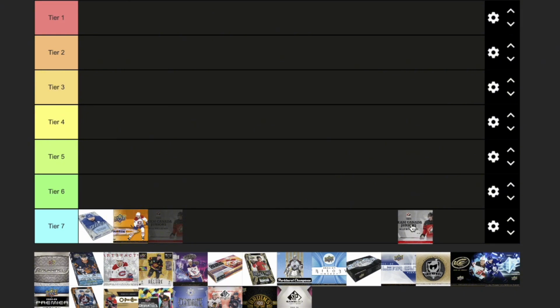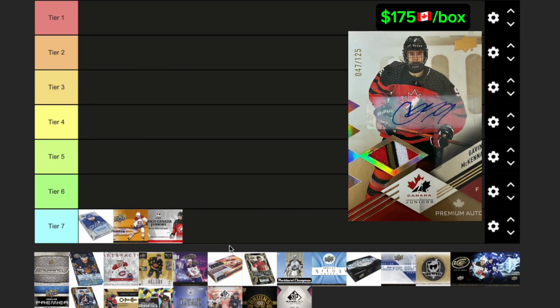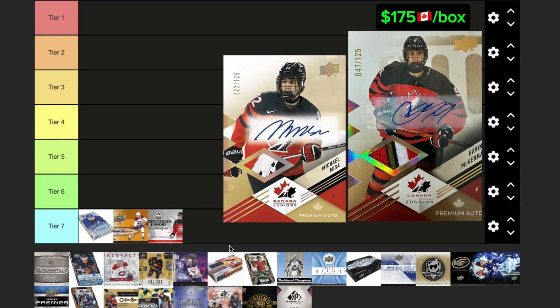bounce back from. Team Canada is our 3rd product in tier 7, dropping 2 spots from last year as expected, with Bedard no longer being in the product and Gavin McKenna still being a year away from getting that full spotlight. With a guarantee of 4 hits per box, this product drastically changes in price from year to year, and I wish Upper Deck would throw some legends into the set.